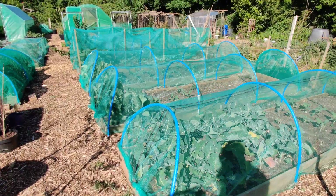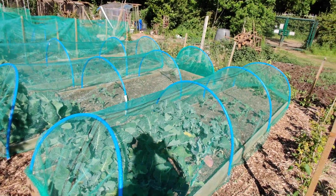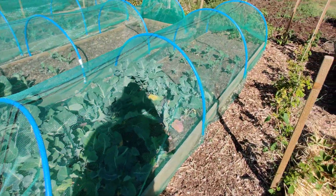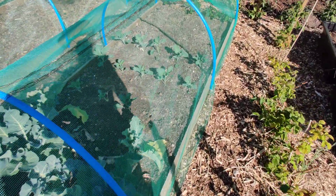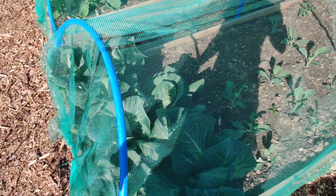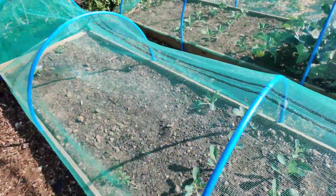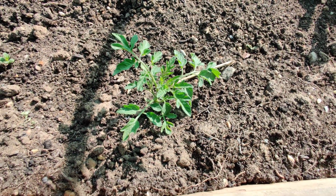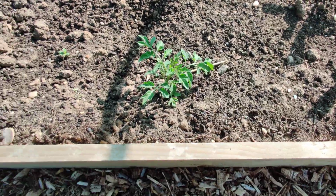It is very dry here, just like anywhere, so I'm just giving it a quick water while the sun's not too hot. But yeah, that's my broccoli, that's my cabbage, it's coming on nicely. I did have a random tomato pop up, the self-seeded tomato. I'll keep him there, see how big he goes, see if I get any tomatoes off him.